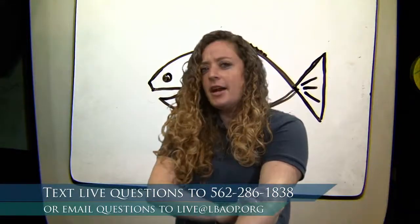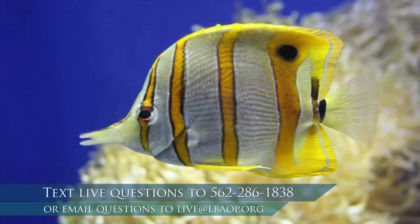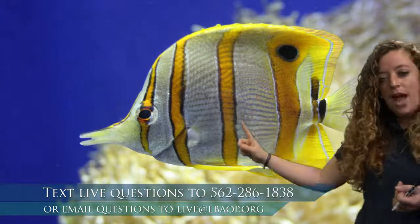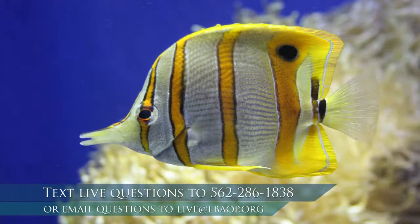Now, it doesn't have skin like us. Let's take a look at that butterfly fish one more time. So do you see? We see a lot of colors and patterns. But if you look really close, we have all these little shapes. And those are all of their scales. It's kind of like a suit of armor that covers their body. And it acts as a layer of protection.